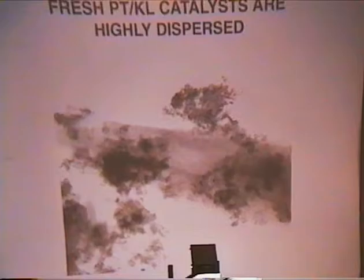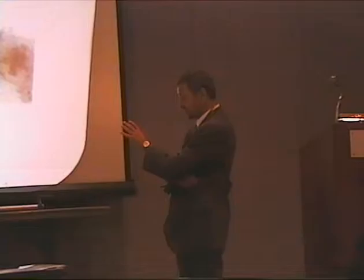This is a typical high-resolution TEM micrograph of an extrudate, so the binder found with platinum KL zeolite. Although it isn't showing too well on the screen, one can actually see the lattice spacing of the zeolite, which is a separation of about 17 angstroms. This rubble around the very crystalline material is the binder. But it's very difficult to find any metal particles in this high-resolution TEM.